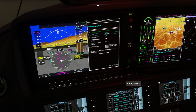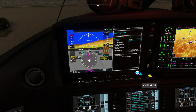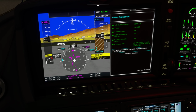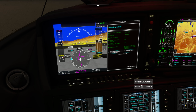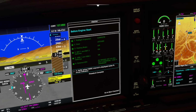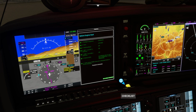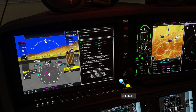So pre-flight inspection was complete. Door is closed. Parking brake is set. Batteries are on, generators are on, external GPU is used. And FADEC channel alpha is displayed. Strobe lights are on, gas messages normal, thrust lever idle.